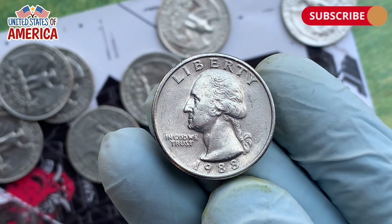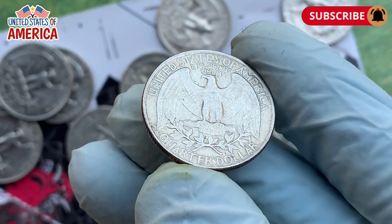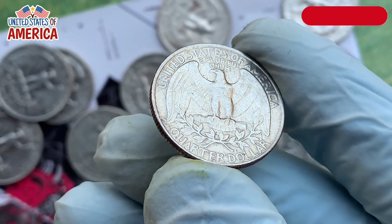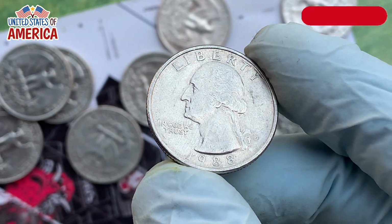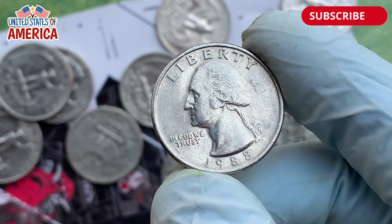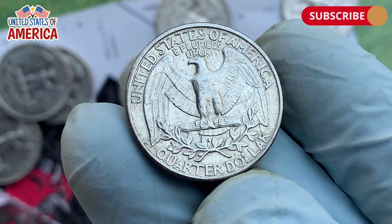The background of this coin is steeped in the rapidly changing world of the late 1980s. At a time when the United States was embracing new technological advancements and a burgeoning global economy, the coinage also began to reflect these modern influences. The 1988 quarter was produced during a phase when the mint was experimenting with fresher techniques, leading to subtle improvements in both design and composition.